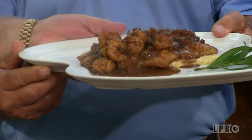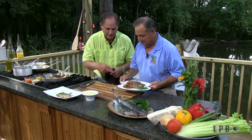Smell that? Oh, you're killing me. That's called burying the fish right there. That's what we did. We just buried the fish in all of the sauce. You can put it down right here. I'm gonna put a little piece of parsley right across the top.